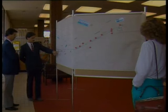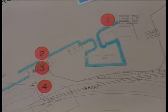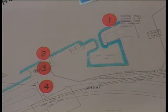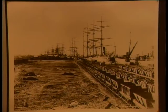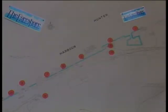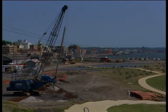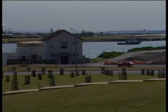The 34 sites have been compiled with the help of local historian Terry Callan. Some of the foreshore landmarks from the early years of Newcastle have been pinpointed exactly, while the whereabouts of others are less accurately located. One in particular is the landing site of Lieutenant John Shortland. It's proposed that a monument wall be built at Camp Shortland as a general reminder of the landing.